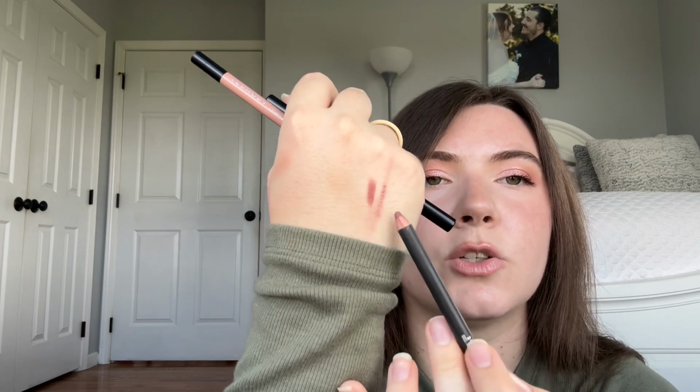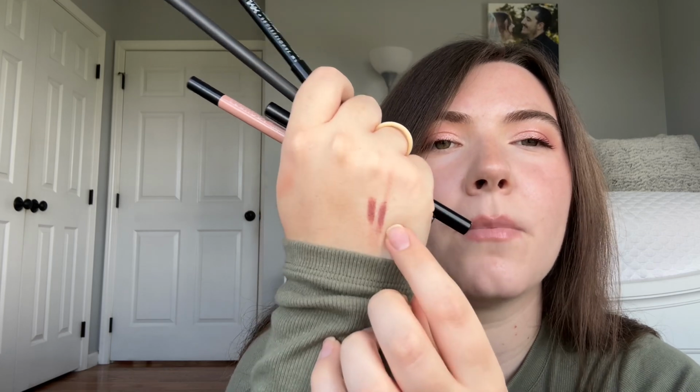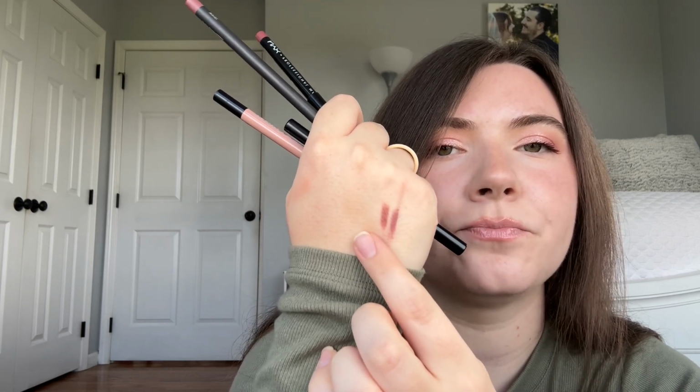I also have MAC World. Obviously, MAC lip liners are some of the best. I have so many of them, and I absolutely love them. I feel like MAC World is very similar to NYX Mauve. It's just a little bit more warm, I think. It doesn't have quite as purpley mauve tones as NYX Mauve, but obviously MAC lip liners in general are just such a tried and true.